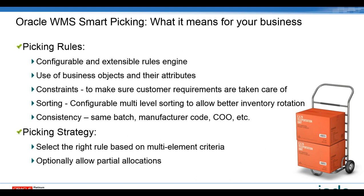Picking strategy. These are picking rules, and you can define multiple picking rules. You can create a picking strategy wherein you assign and sequence these picking rules, so that you first do this. If this rule does not satisfy your requirement, then you use the second rule. If that doesn't work, then you use the third rule. So you can have your organizational strategy configured in the picking strategy itself. We have done that, and it helped us a lot at one customer. They were able to reduce their repackaging significantly because of this picking strategy that we had used.